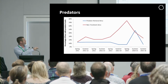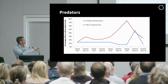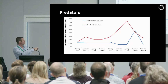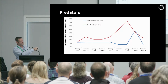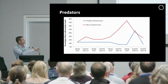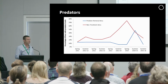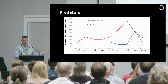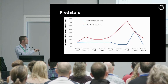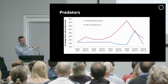Immediately afterwards, in the following summer, just a few months later, already we could see quite a substantial difference between our non-treatment area, where there's no predator control, and our treatment area. And it looks as though predator numbers actually increased here while they stayed the same in the non-treatment area. But what I think is the more likely explanation is that it took a little while for predators to become accustomed to these new devices out in their landscape. So initially they were quite reluctant to go into them. We got very few tracks in either area.